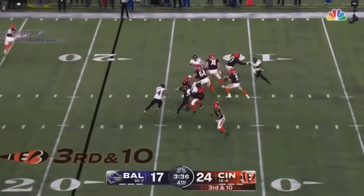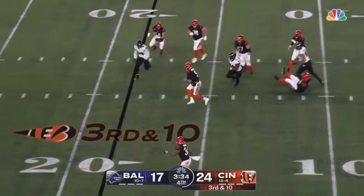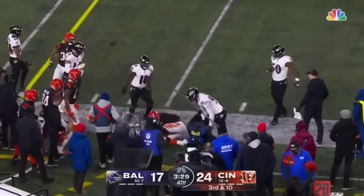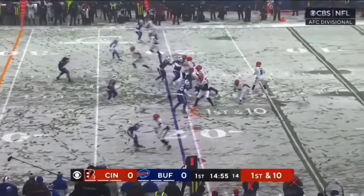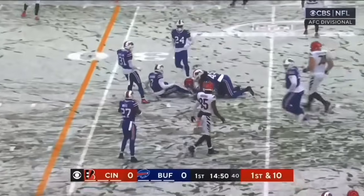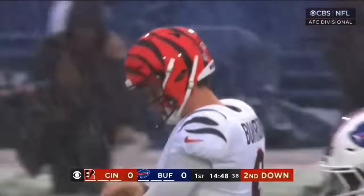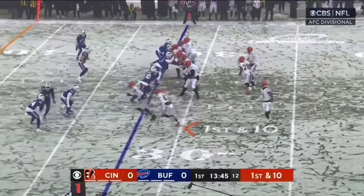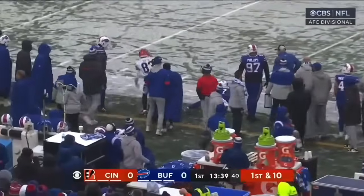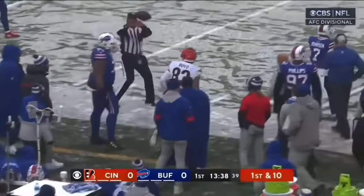3rd and 10. Here come the Ravens. Burrow tries to escape on the run. Trying to get to the sideline. Oweh tackled him. From the gun to start. Able to get it away quickly. That's what they've been doing all season long. And the catch in the National Football League. 3rd down and a first down as Burrow steps up and blows it complete to Tyler Boyd. And just like that, Cincinnati finds itself on the other side of the 50.